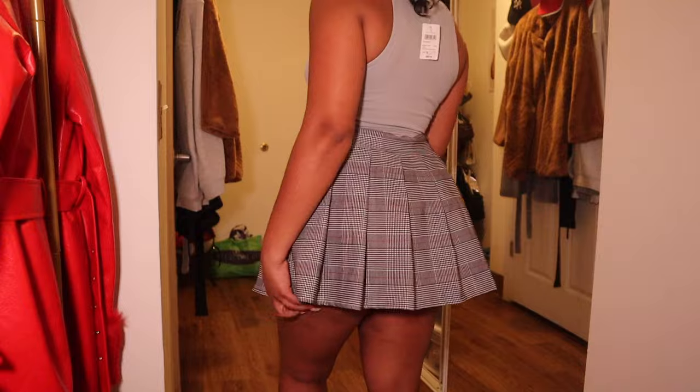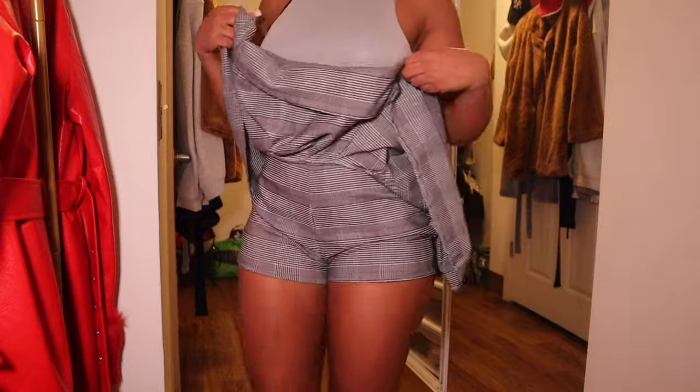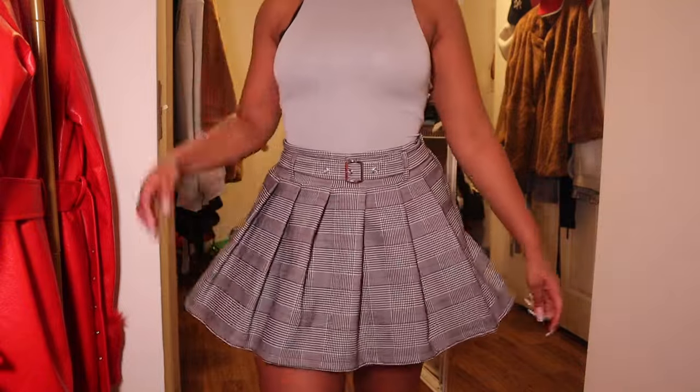It's a really good quality, it's thick, and I'm really excited to style this outfit. I can be more modest and wear a knit turtleneck or a long sleeve bodysuit, or I can wear a crop top with this, or a tube top with some thigh high boots. I can dress it up in many, many different ways. You guys are just going to have to wait and see how I do that.